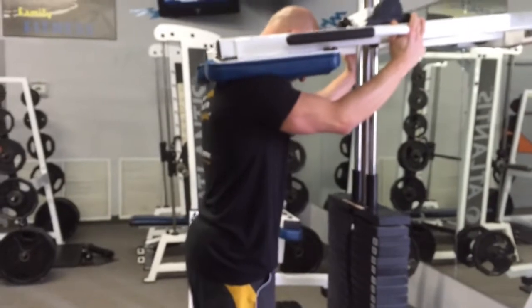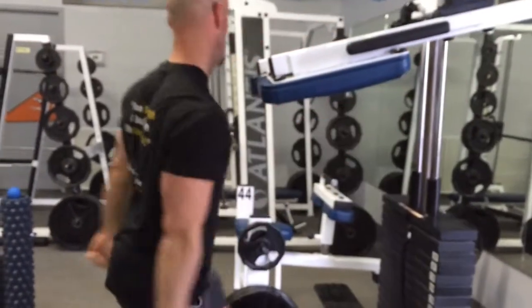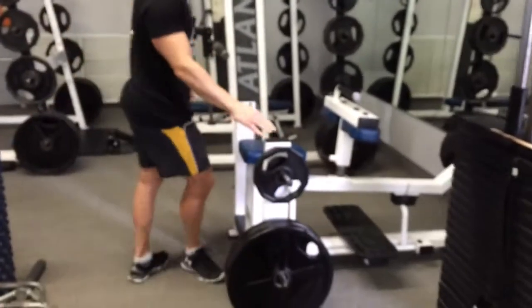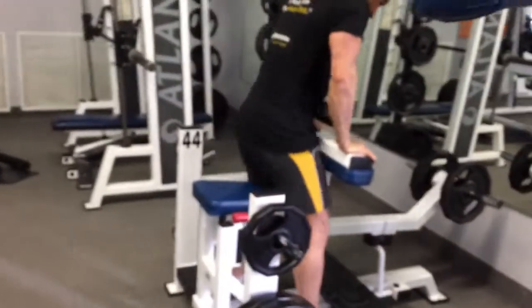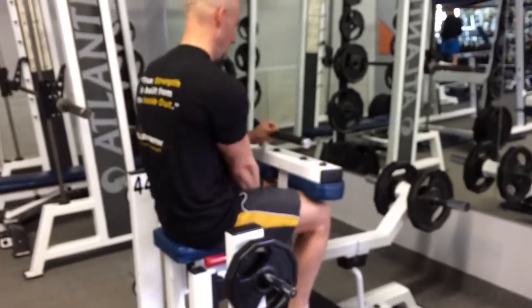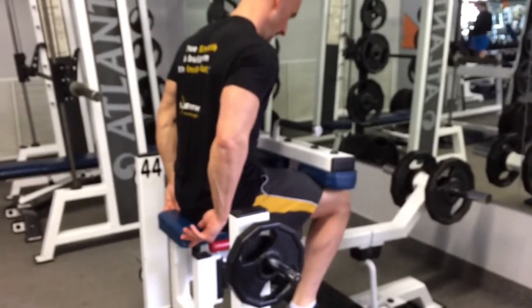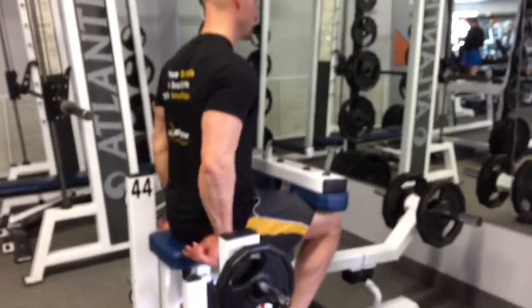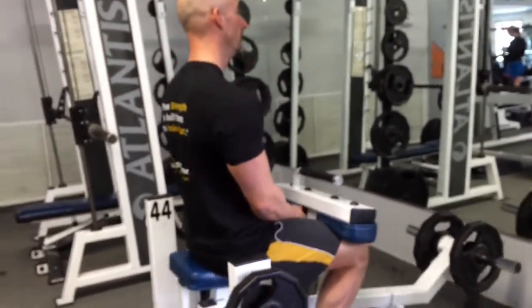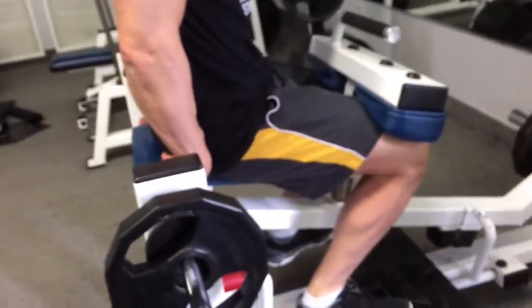I haven't done any measurements. I know the last time I measured my calves, they were 14.5 inches. That was probably 3 months ago, 4 months ago, and I haven't done any serious calf training since then. So I'm guessing they're right around the same size. We're definitely going to be seeing a difference. Visually is what matters most to me, more than even seeing that girth measurement on there.